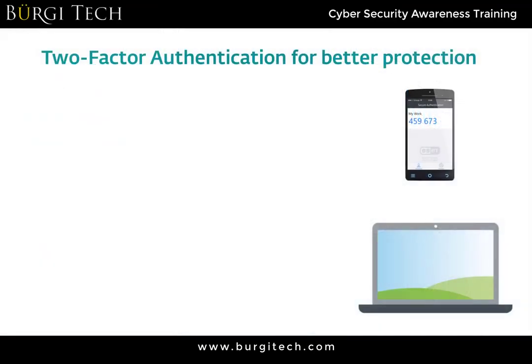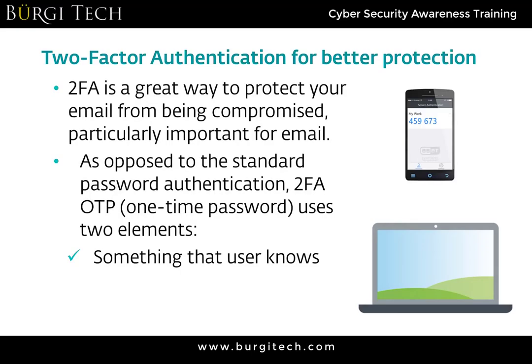Two-factor authentication is a way to protect you against weak or compromised passwords. Email is the most important account needing protection, because if someone gains access to your email, they can use the password reset function to gain access to other services. Typically, when you click the password reset button, it sends you an email asking you, "Did you attempt to reset your password?" Then, you just click a link and enter in your new password.